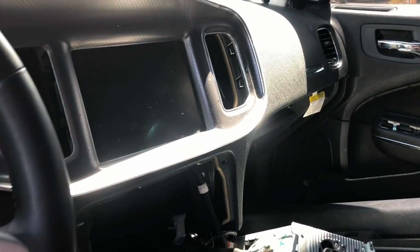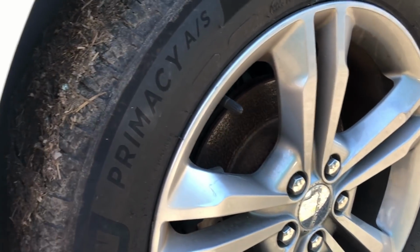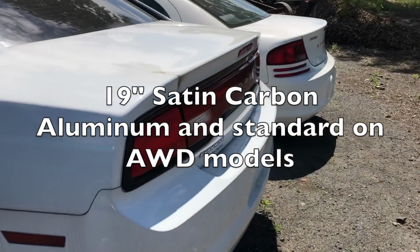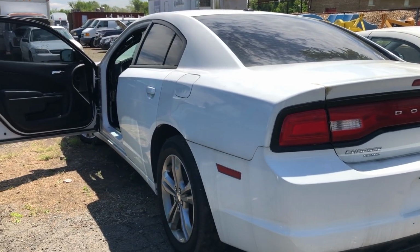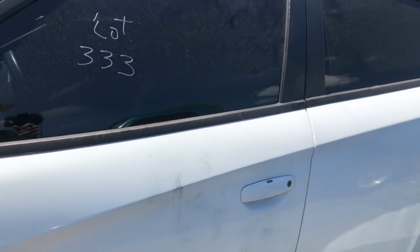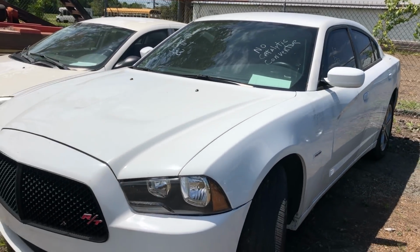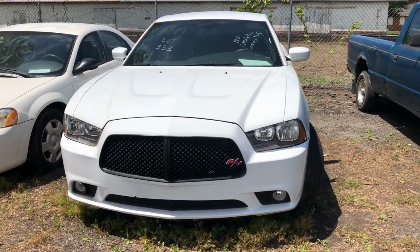It does have the 8.4 U-Connect. That's a good thing. This is picked apart. Down here we got the RT wheels. We got Michelin tires. There's a little bit of tread left on it. This is definitely not a police car. Maybe confiscated? I don't know. But without keys and the catalytic converter missing and that interior picked apart and whatever electronic and electrical issues you may run into, I don't know how much value this car has.